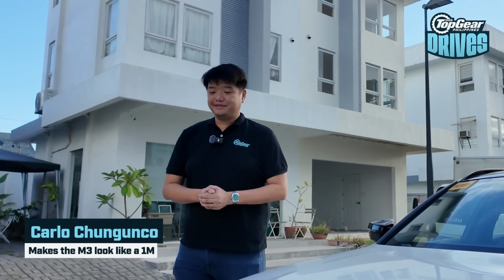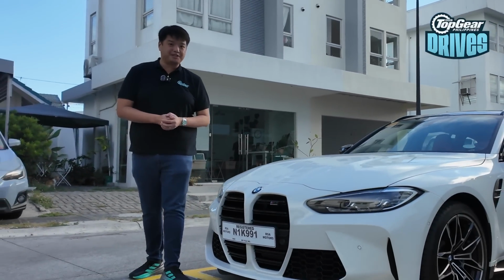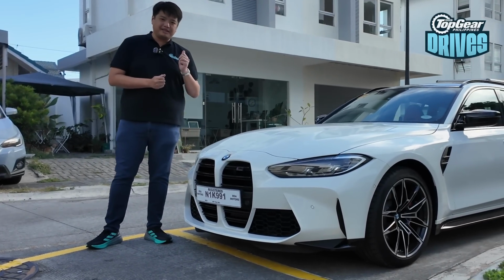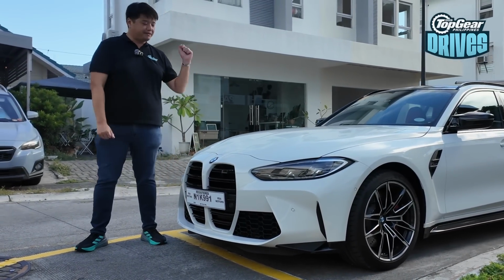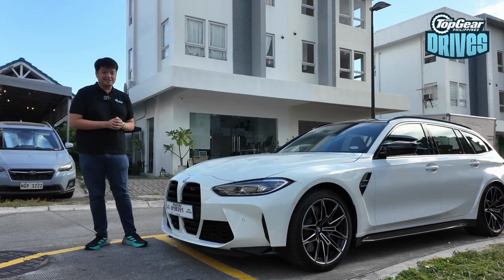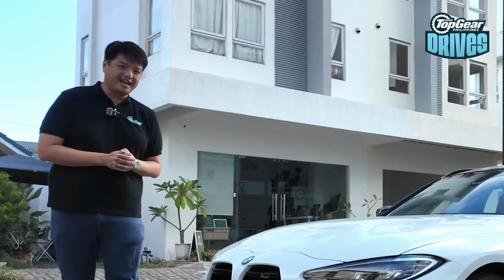This is a BMW, but it's not just any BMW. As you can see with the grille, it's a BMW M3. But it's not just an M3, it's an M3 Competition, which means it's an even higher spec version of the M3. But I think what we like about it the most, it's an M3 Competition Touring, which means it's the ultimate driving machine with the ultimate in practicality, a station wagon. I think we like it already, but let's see how it does on the road.